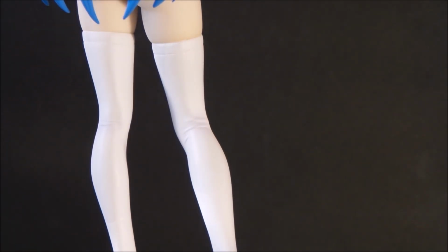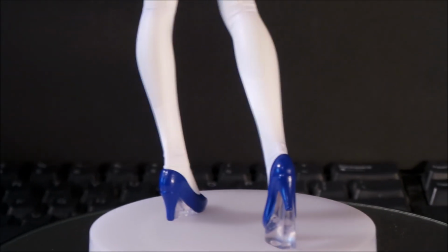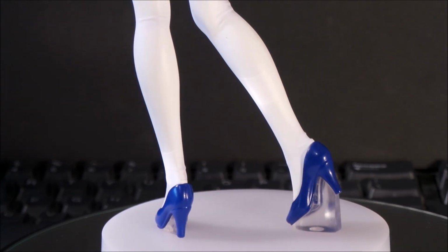You can see the folds, very nice. There's no shading on this figure, by the way, except for the hair, but we'll get there. It also bunches up at the back of the shoes, right here. The molding in that respect is pretty good.